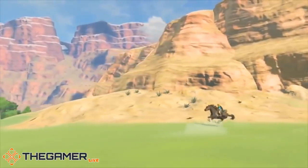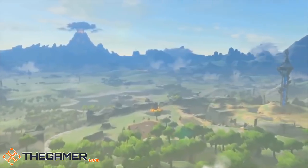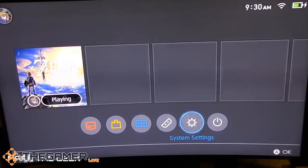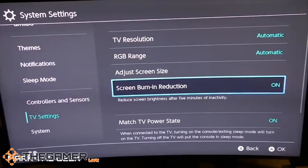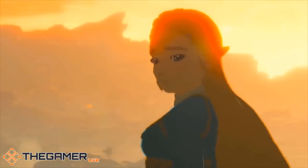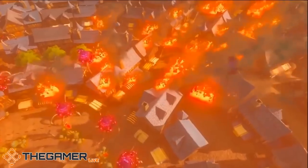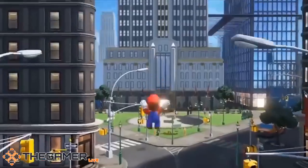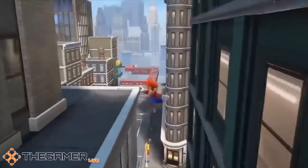It's convenient, right? On the other hand, if it bothers you that your Switch takes control of your television, you can always turn the feature off. To do so, just go to the system settings, scroll down to TV settings, and turn off the feature called Match TV Power State. You're free to do that, but just know that you'll have to press the buttons yourself going forward, and it's a struggle. And who wants to press unnecessary buttons when you could be doing literally anything else?